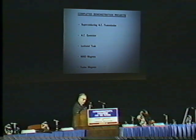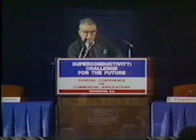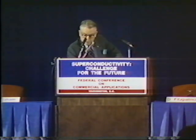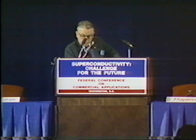Obviously, in several of these, the superconductivity is a necessary but not sufficient technology for total success. But at least we have given a boost to these other technologies. Now, I mentioned the handicap of helium refrigeration. But as you all know, the discovery of high-temperature superconductors offers an opportunity to work close to 100 degrees Kelvin using liquid nitrogen as a refrigerant.